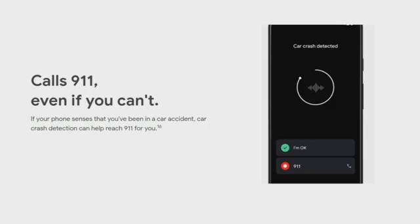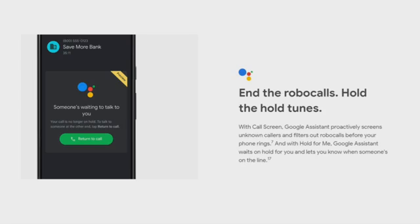Calls 911 even if you can't. If your phone senses that you've been in a car accident, car crash detection can help reach 911 for you. So basically, within the time limit you can choose I'm okay, if it's an accident, like it wasn't really a car crash, but you can also choose 911.